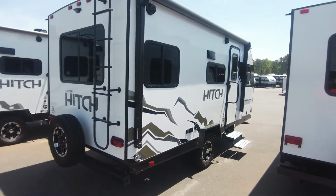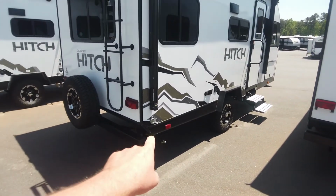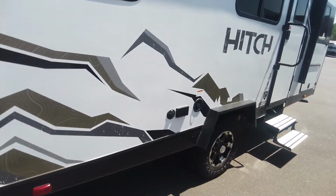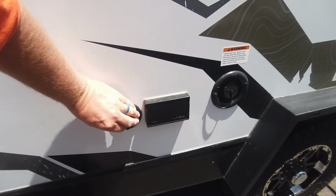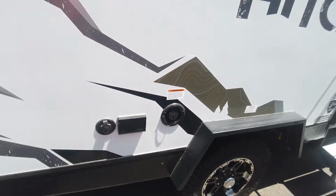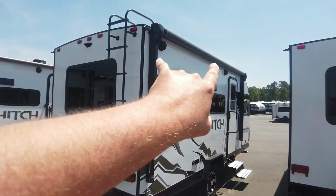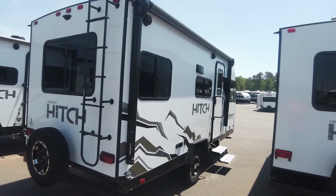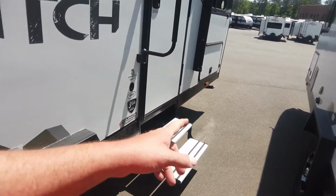Another feature from most of these RVs these days that are becoming normal is a leash tie out there on the corner. On this side, we're going to have cable input for a TV sitting out on this side, power, and your freshwater fill. Looking at it again, you got two speakers, and the power awning covers the entire side of this little 16-foot trailer. Pretty sweet. Aluminum steps.